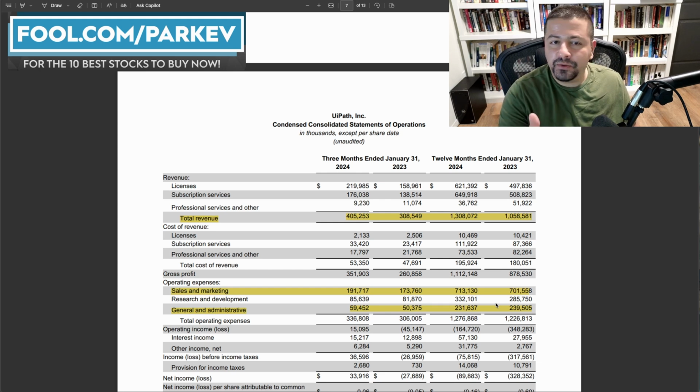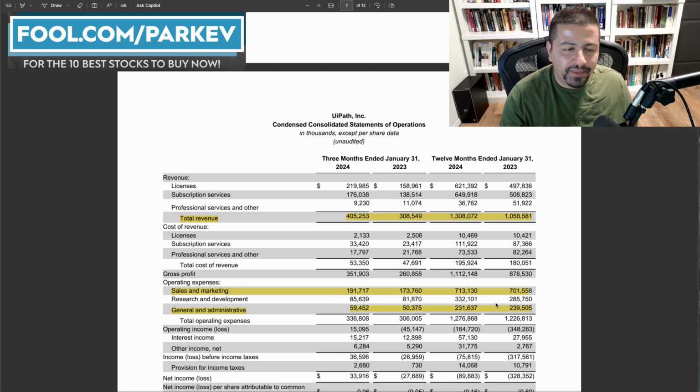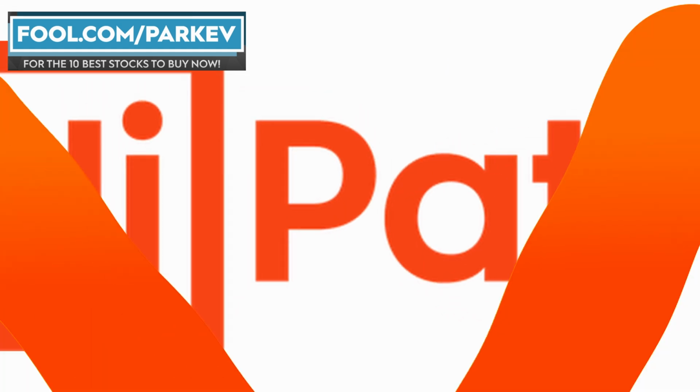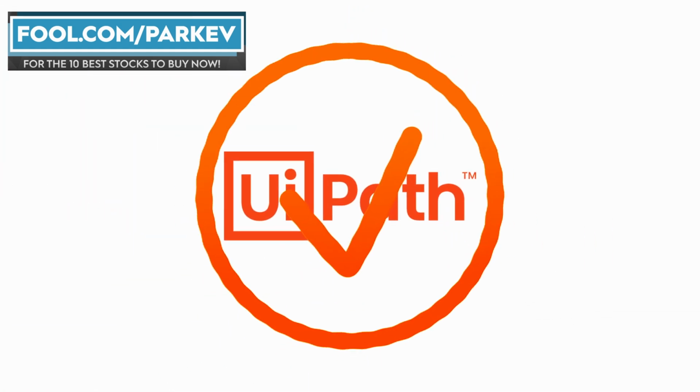And UiPath is doing all of the things that I would like to see if I was an owner of this company, which I am not. I do not own shares of UiPath stock. I have recommended it as a buy, but I don't own it myself. So to update my recommendation, I want to finally look at the valuation. It's right now trading at a forward price to earnings of 33.76. So all things being considered, I'm keeping UiPath stock rated as a buy following its latest financial earnings update.